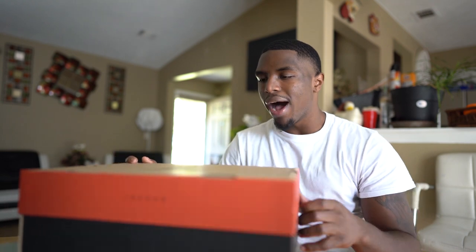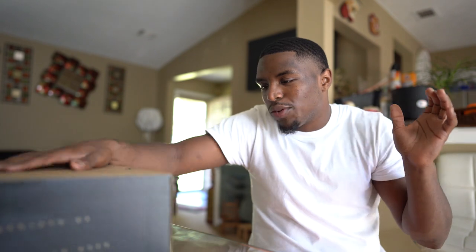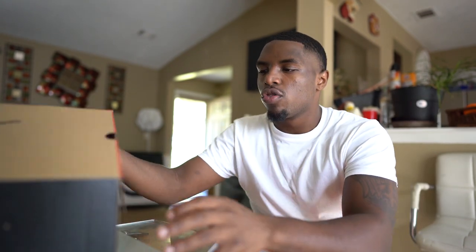But yeah, the box, y'all know the Air Jordan 12 box, man. Quality inspired by the greatest player ever. Now, I'm a LeBron fan, so I'm not really sure how I feel about that, but I guess it is what it is. It ain't like I can change every box in the world, so I'm gonna pull these back.